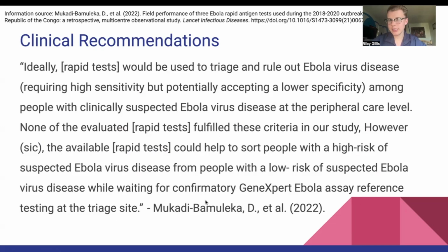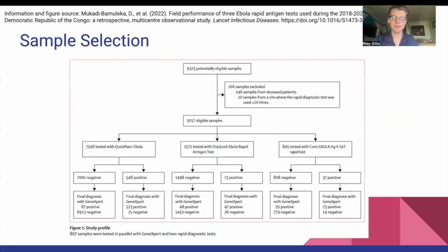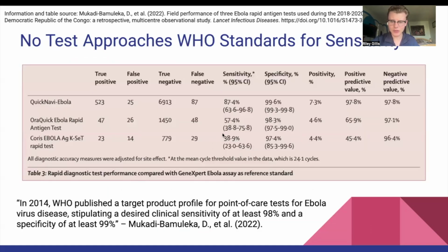So in other words, what they're saying is in a pinch, they will condone the use of these rapid tests to screen people for Ebola, but they should not be used as a definitive way to rule out having Ebola. If someone gets a negative on the rapid test, you should probably wait to send them home until you can confirm that with another diagnostic technique, such as the GeneXpert RT-PCR Ebola rapid test or molecular test. Because you'll see here, 38%, that is really, really low.